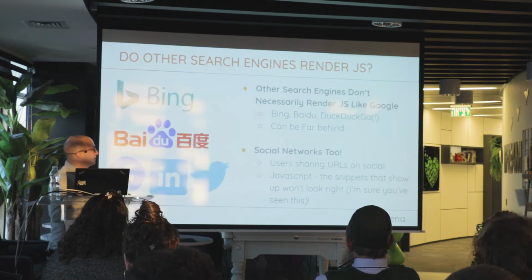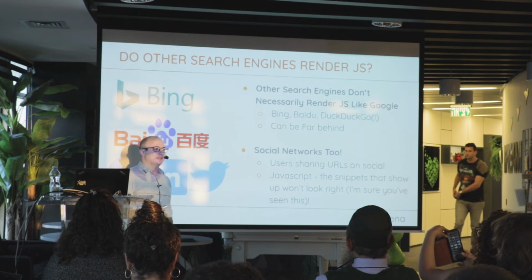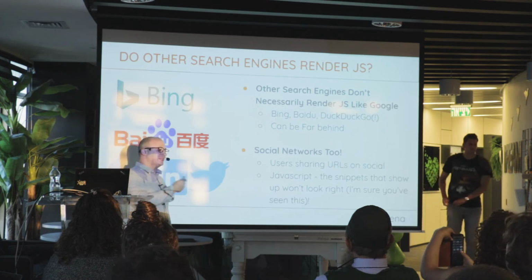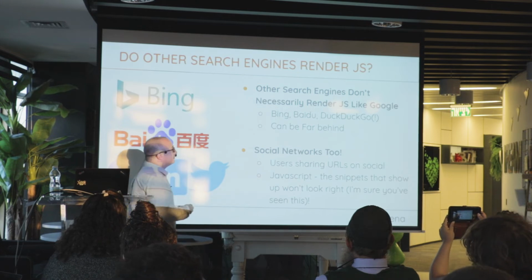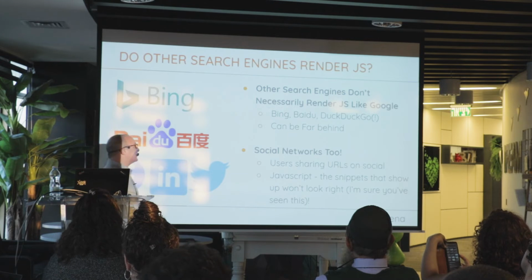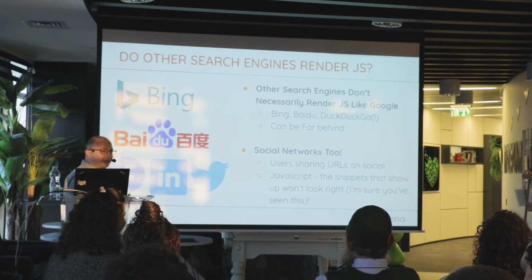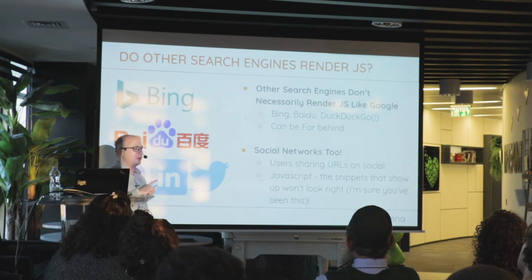So what about other search engines? So Bing, Baidu, DuckDuckGo, they're further behind than Google. They also really struggle, unfortunately, to process JavaScript. And so they're getting there, and I think we will be in a day where it won't matter, but today it really does matter to know how to deal with this.